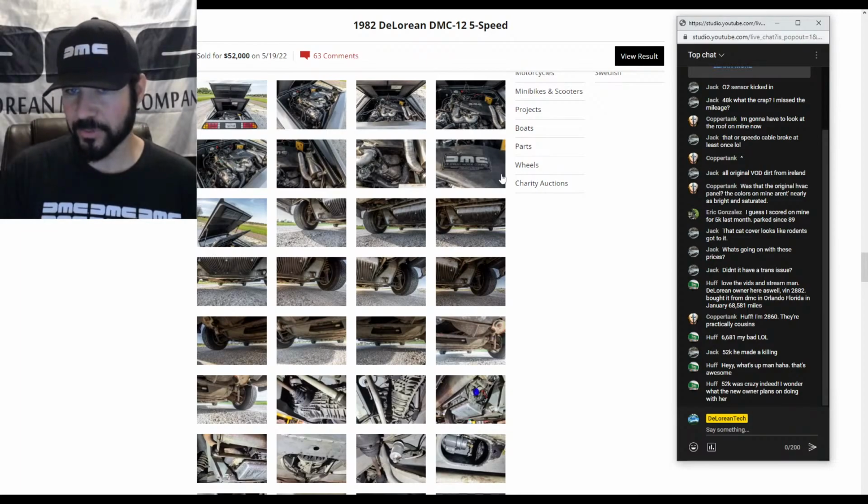$52,000, which is quite high. And I keep thinking of Don Stager's Stage 2 EFI that I drove. I was just rewatching that video the other day, and I remember that car ended up selling for $54,000, which is a super bargain compared to what we're seeing right now.